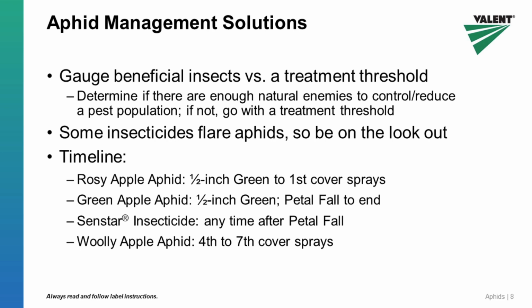So how can we manage aphids? Well, first you need to gauge what your treatment threshold is versus whether you are willing to allow a little bit of aphid for some of your beneficial insects to feed upon. It's a balancing act between those two. If you want natural enemies, you have to have a little bit of food for them, and that could be aphids. You still don't want to let your aphids get too far out of control. So it's kind of an equilibrium that you're trying to reach within your orchard.